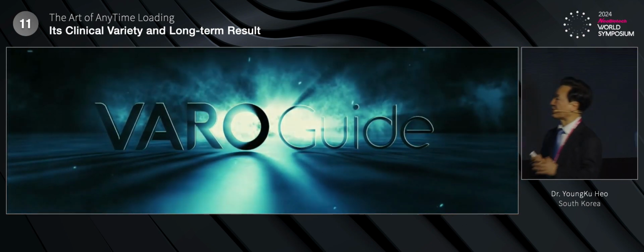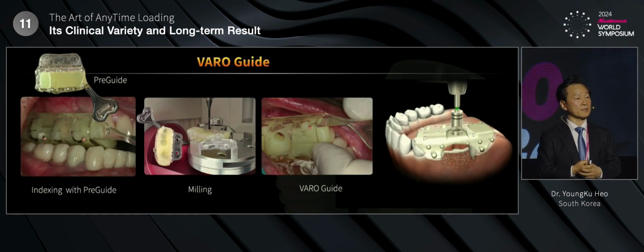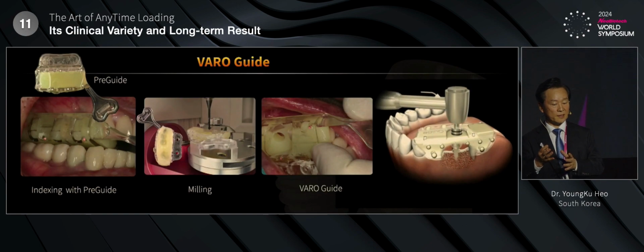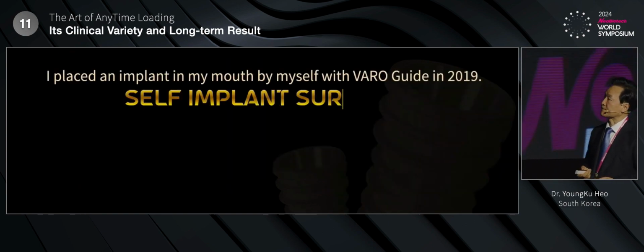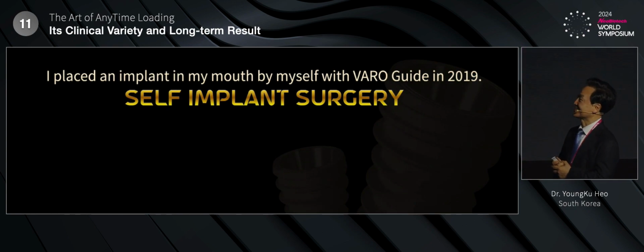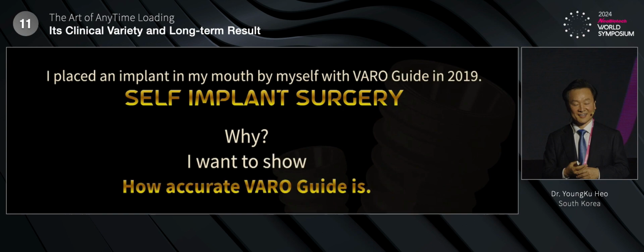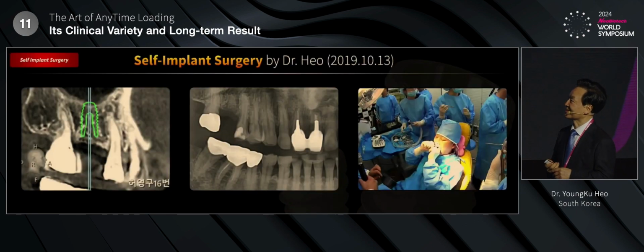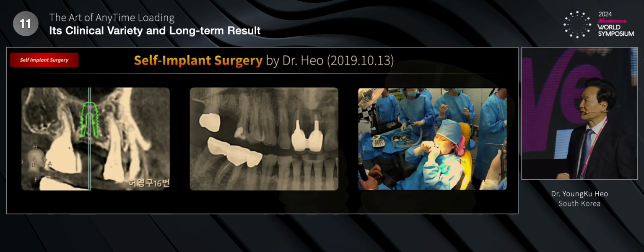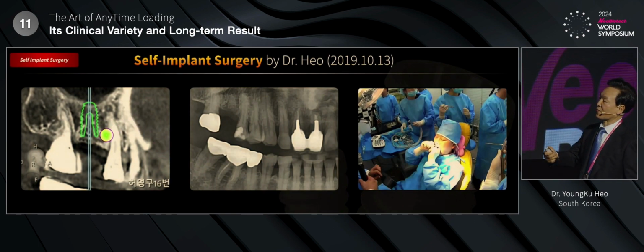Okay, let's move into the Bottle guide, which some of you already know about, because we developed it worldwide. We can make the guide in the chairside milling machine in 15 minutes. I placed an implant in my own mouth by myself with the Bottle guide. Why? Because I really want to show everybody how accurate the Bottle guide is. So this is live surgery in front of 1,000 foreign dentists in Seoul, in 2019. I'm placing one implant here, in the posterior maxilla, fourth molar area.